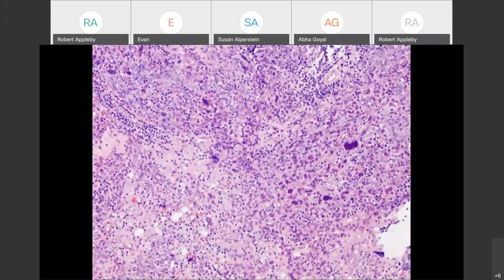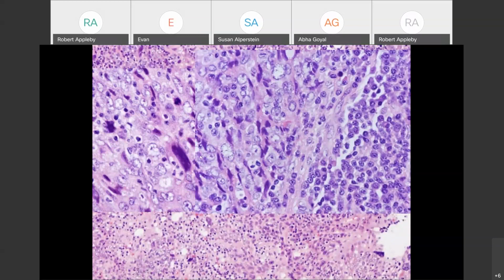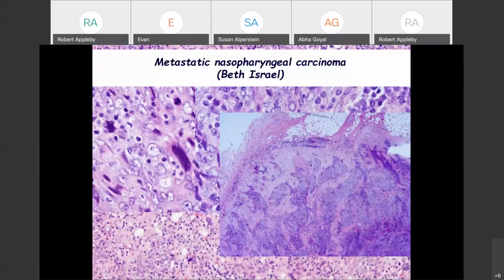And then here's the recut. It's those monstrous cells. And then you see plasma cells, and then here are some of the monstrous cells. And in fact, this is metastatic nasopharyngeal carcinoma in an HIV patient with monstrous cells. It's really very interesting, so I want to share it with you.